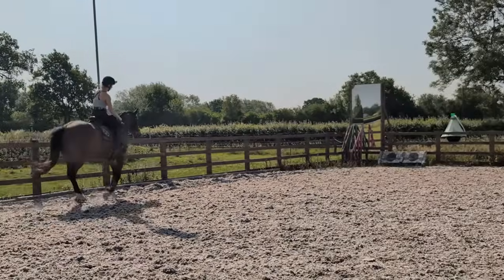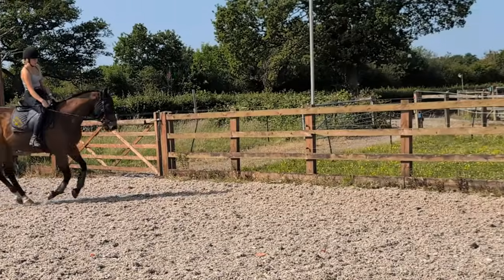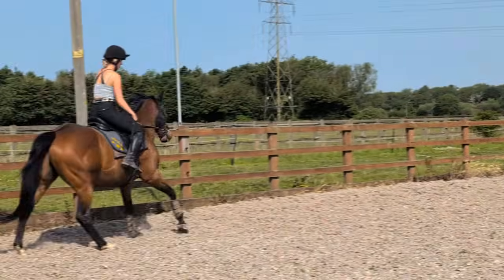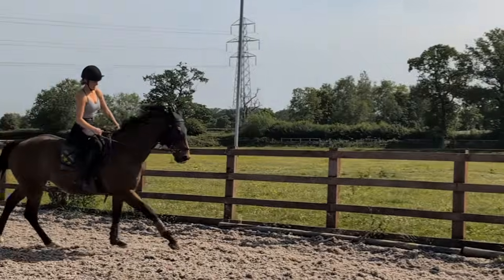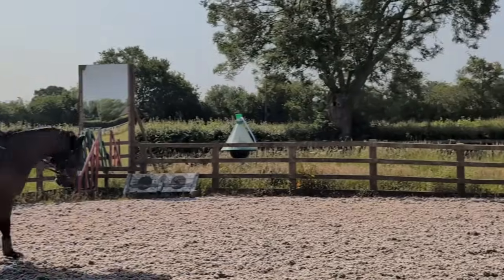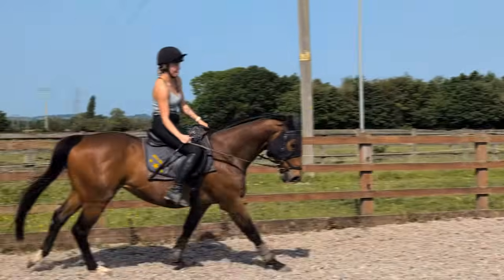Good boy, Narco. And again, as she comes around the corners, she just drops that shoulder back. There's a good boy. So he's trying desperately a little bit to pull her hand to the outside there. You can see it. And she's gone, no, I'm going to swing you around the corner with my body. And he's gone, okay, I get that. He's now accepting our help. As before, he couldn't. He just could not work it out. He didn't know how to accept our help.